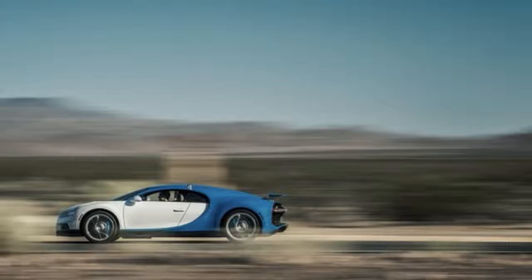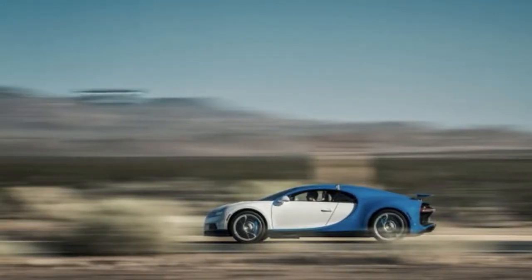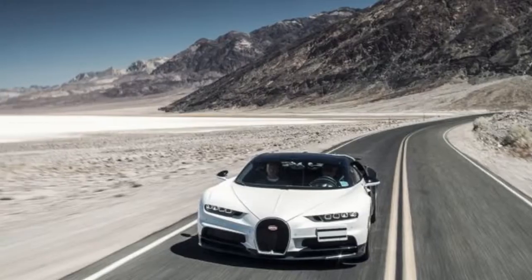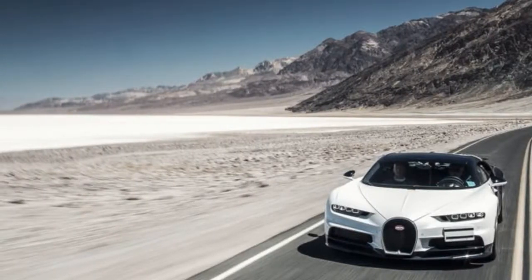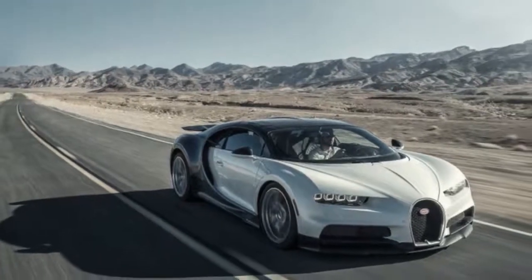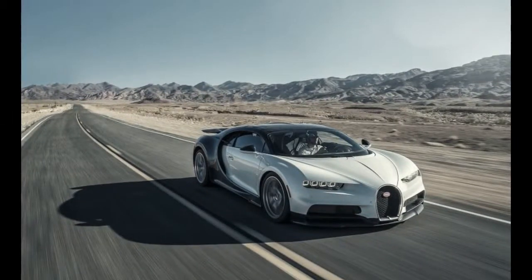Isn't the W16, as well as the rest of the Chiron, but a mere evolution of the gobsmacking Veyron that preceded it? The Veyron went into production in 2005, and, after 450 copies built, how many glitches can there possibly be left to uncover? Well, it's not quite that simple, we found out after talking with Bugatti's head of engineering, Willy Neatischill, and his team, also frying their carcasses out here in Death Valley for the glory of Molsheim.